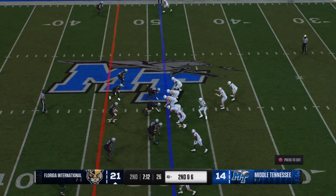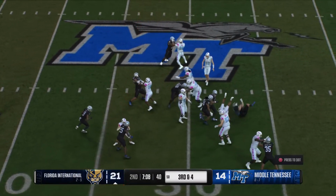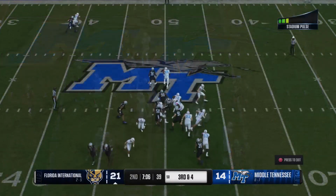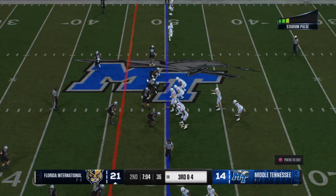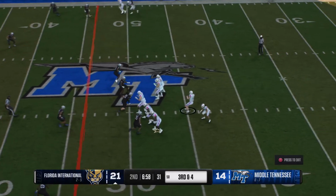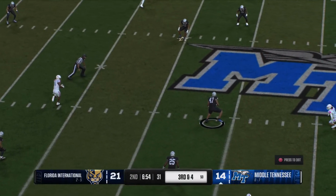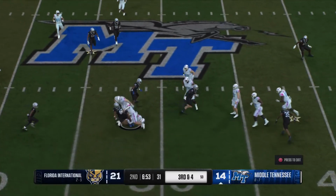They'll put the tight end in motion. Right back to the well. And the freshman does a great job using his technique and getting the man on the ground. FIU pushing tempo. In the gun and looking to throw on 3rd down. And that pass picked off.